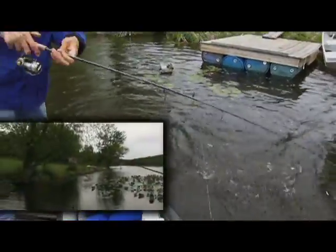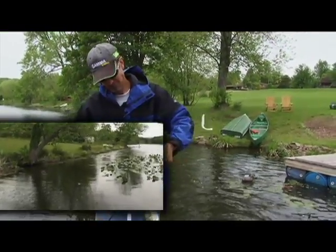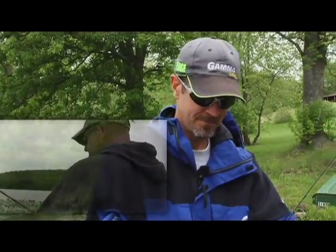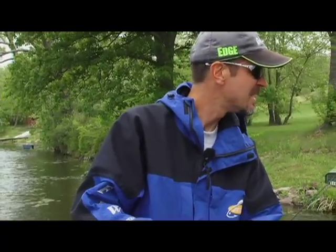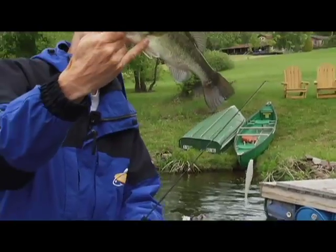When the cover's tight like this, it's real important to get in as close to shore as you can, because they're just not going to see your lure if it's not in close enough. Was that right on shore, Blaine? He was out between shore and this little patch of pads.